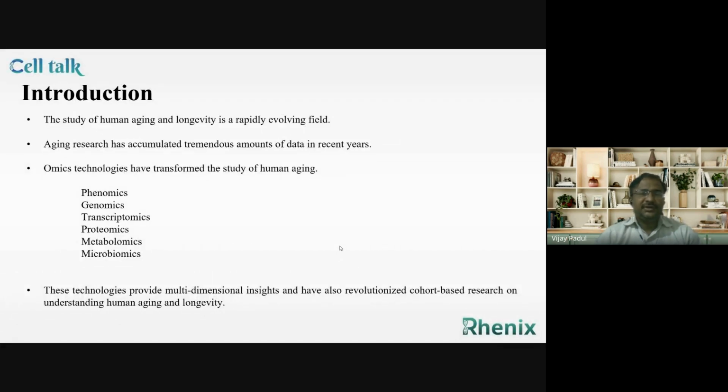So coming to the introduction. Human aging and longevity studies are rapidly evolving. A lot of different aspects are being taken into consideration to study how humans age and what are the factors affecting longevity. Different research groups are carrying out research taking into consideration these different aspects, and therefore a huge amount of data is being generated by these studies in recent years.